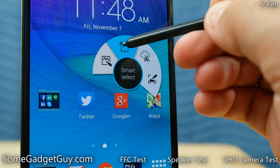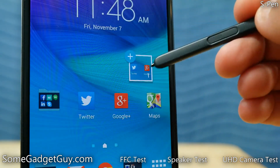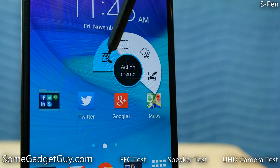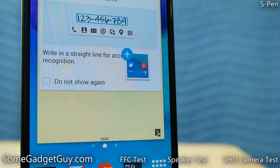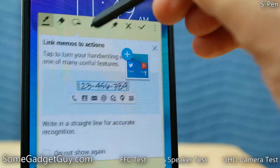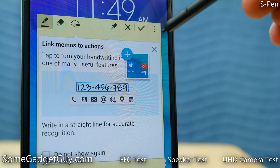We have a smart selection tool, which also now gives us a more rectangular selection process. And like our multitasking window, it can collect these little snippets in floating windows on our home screen. And of course, this would not be a Note if we didn't have fast access to a memo tool. And tapping on Action Memo pulls up a post-it note style interface for us to doodle down notes, to jot, and it also does a reasonable job of handwriting recognition. I'm not going to run through showing you how awful my handwriting is, because it's not fair to the Note in how poorly it does translating my handwriting.